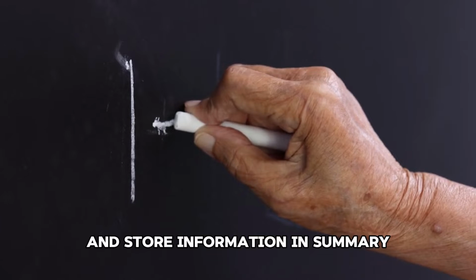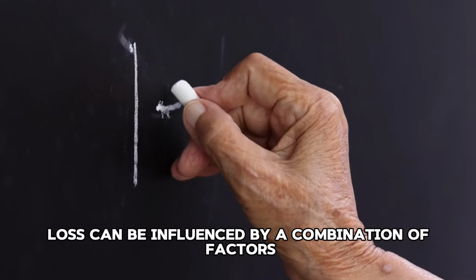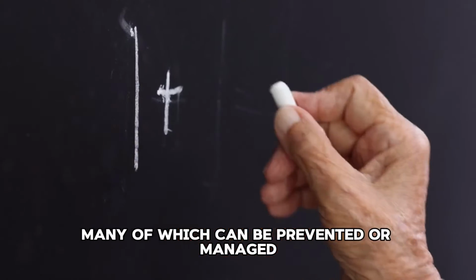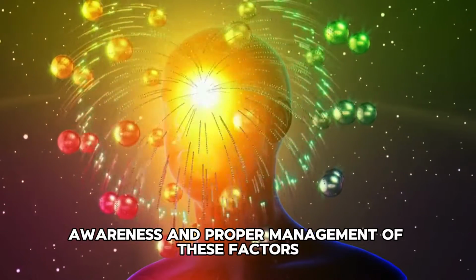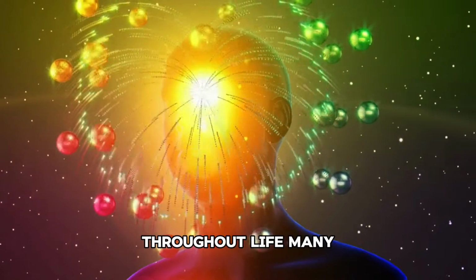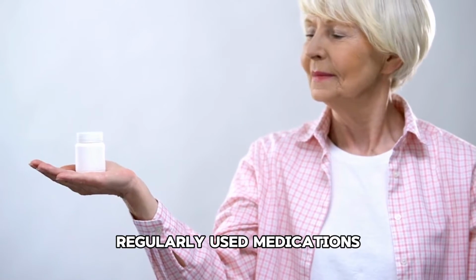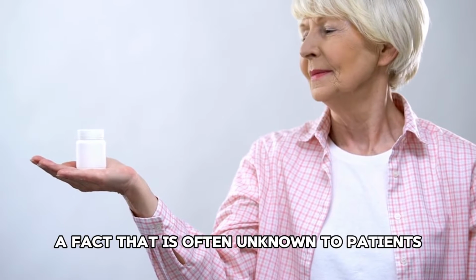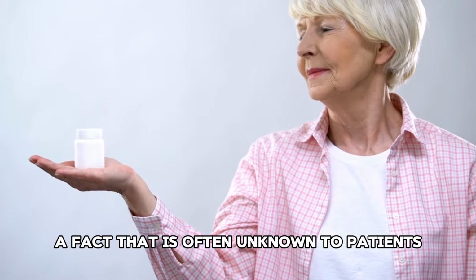In summary, memory loss can be influenced by a combination of factors, many of which can be prevented or managed. Awareness and proper management of these factors can help preserve cognitive function throughout life. Many regularly used medications can have adverse effects on memory and cognitive function, a fact that is often unknown to patients.